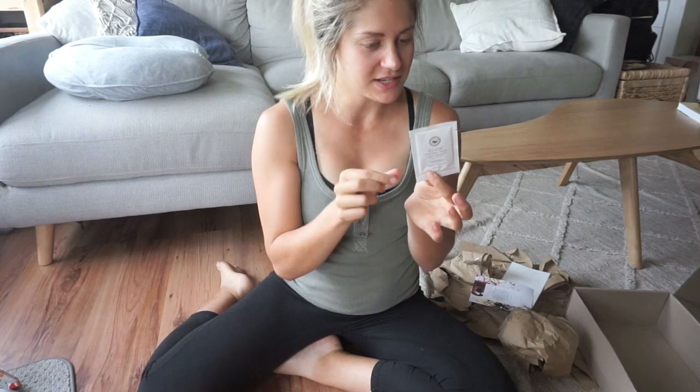This was kind of buried in the bottom, but I did also pick up the Glow Inner Beauty Powder by The Beauty Chef. I did just get this in a sample size because it is really pricey, but I have wanted to try it for ages and they had it. Because I have heard really good things about it and I'm excited to give that a go.